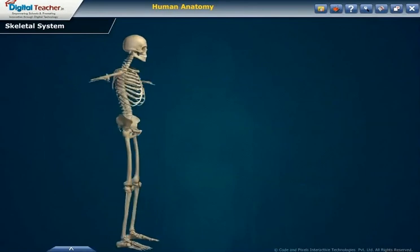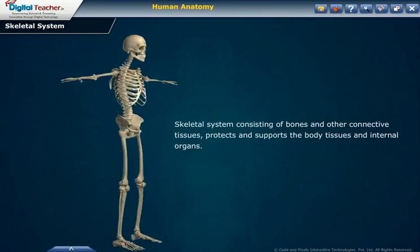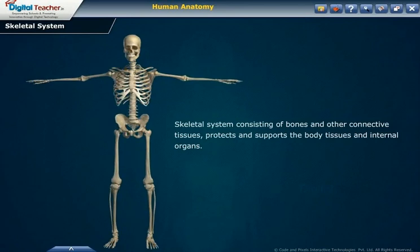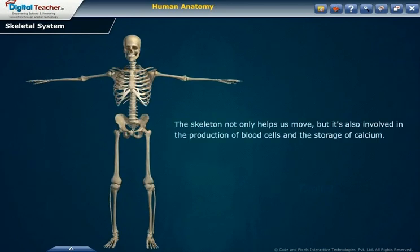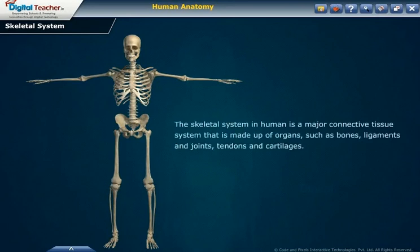We will now see what the skeletal system is. The skeletal system, consisting of bones and other connective tissues, protects and supports the body tissues and internal organs. The skeleton not only helps us move, but it's also involved in the production of blood cells and the storage of calcium. The teeth are also part of the skeletal system, but they aren't considered bones. The skeletal system in humans is a major connective tissue system that is made of organs such as bones, ligaments and joints, tendons and cartilages.